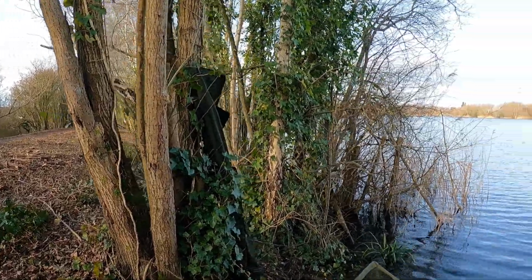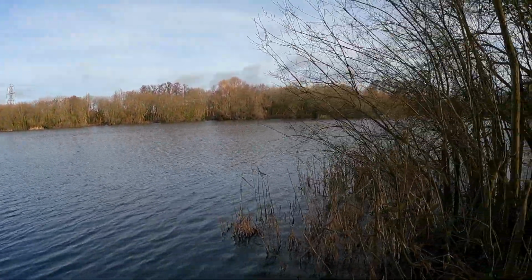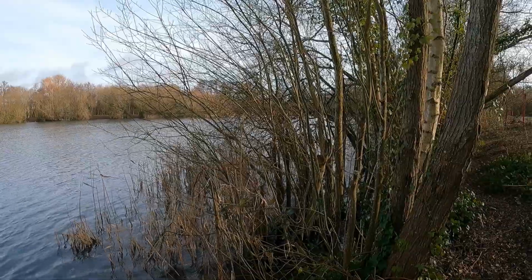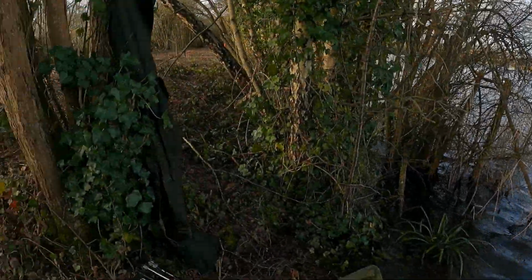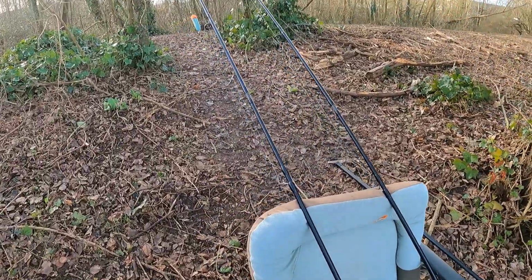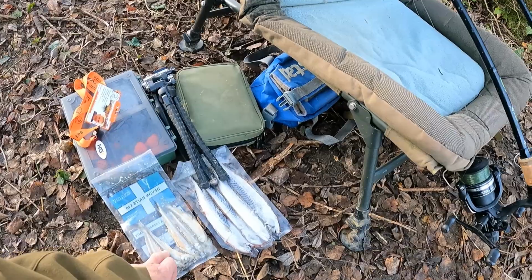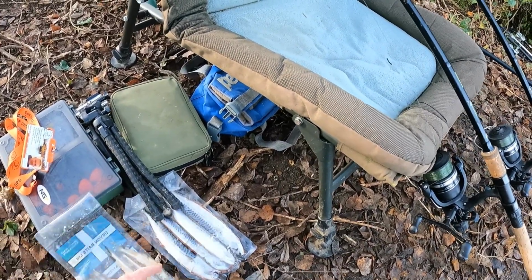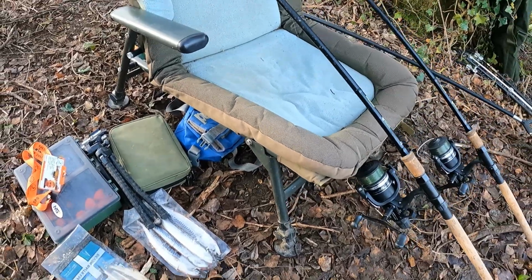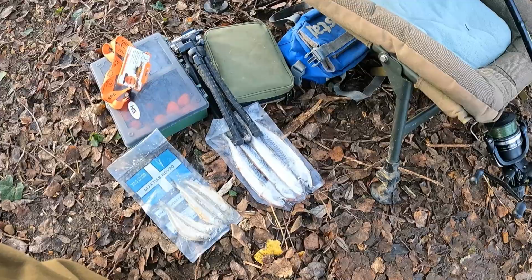Just needed to get out and do a bit of pike fishing, so I thought, right, get yourself sorted out and get down there and have a go. Because you're never going to know what's in there unless you try, are you? Right, okay, so what have I got for bait? I'm not sure what bait the pike like in here, so I just bought the normal ones. I've got my smelts and my normal mackerel as well. I'll probably do what I did before on our normal venue, just chop them in half and use them as half sections. That seemed to work.